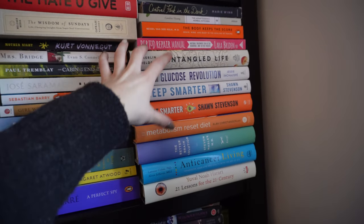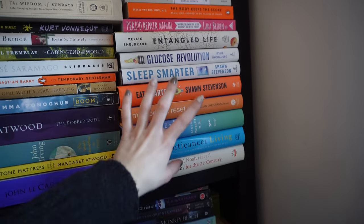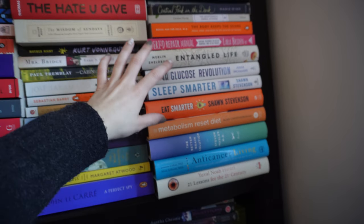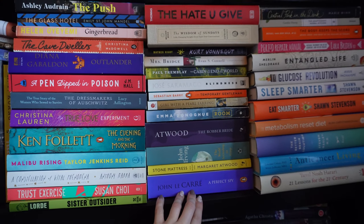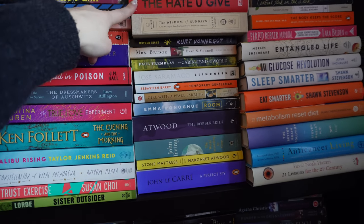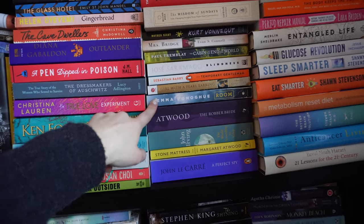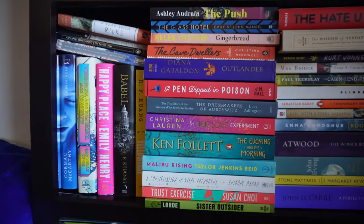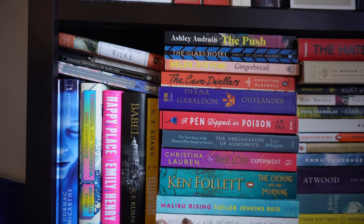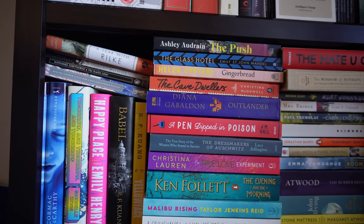Here and behind here are a bunch of nonfiction books. These are ones that either I have read or want to read. Here we have just a bunch of different random fiction books. The Hate U Give, The Cabin at the End of the World, Room, some Margaret Atwood, The Perfect Spy. Then here is again the longer or taller fiction books.